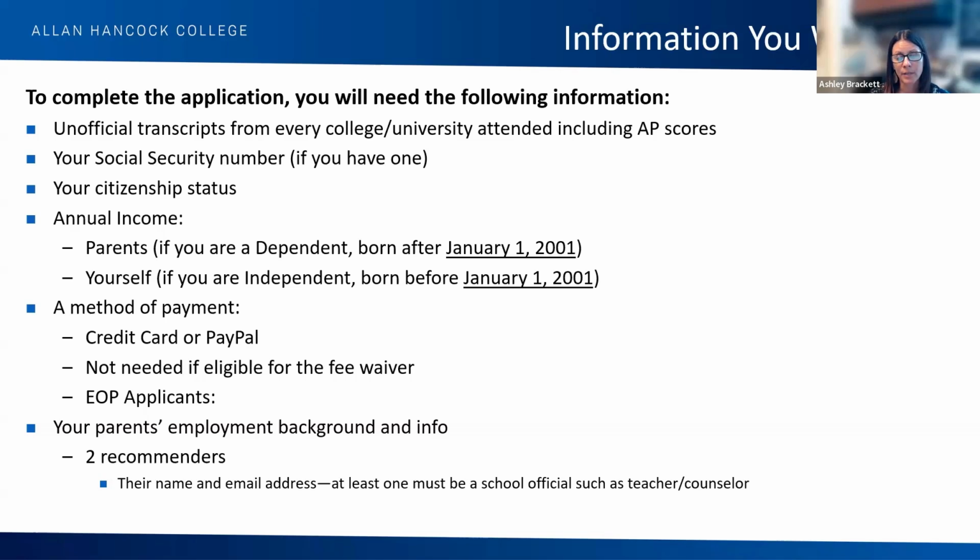It doesn't have to be official, but something that has the courses on there. And then if you took any AP scores and passed them, only ones that you got a 3 or better, you will load all of that into the application. Social security number, if you have one, it'll ask for that. If you don't, it's something you can leave off. If you do have one, I recommend that you put it on the application because it'll help to link to your financial aid and just make it more smooth.